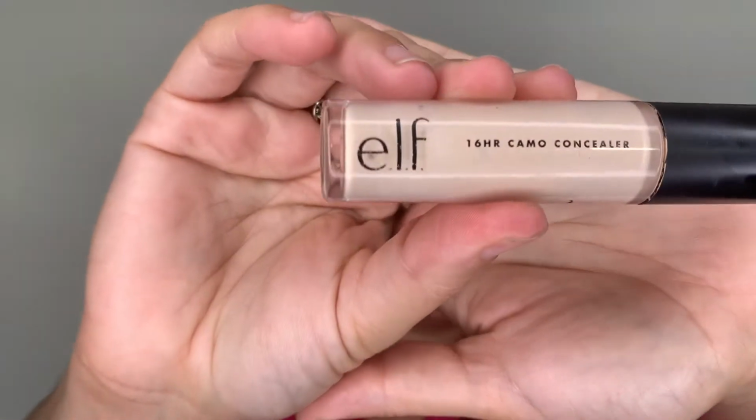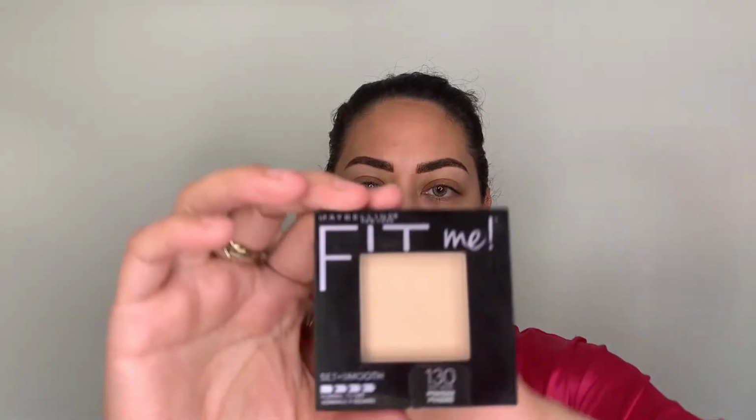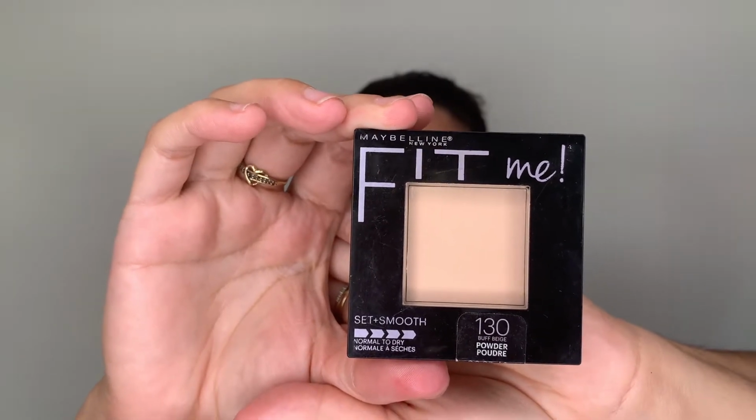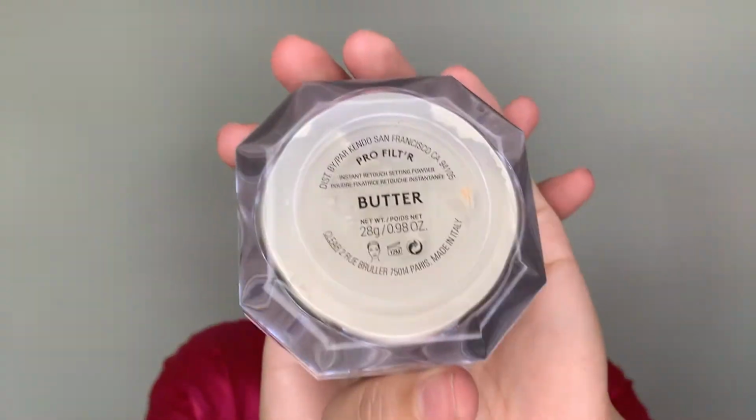For concealer, we will be using the e.l.f. 16 Hour Combo Concealer. And this one is in light peach. For foundation powder, we are using the Fit Me by Maybelline, and this is shade 130, and this is a buff beige. Then we're coming in with our Fenty Beauty setting powder, and this is in butter.